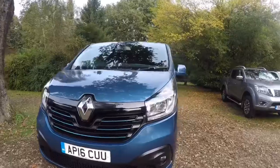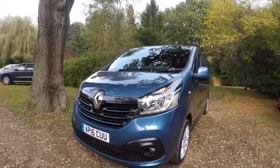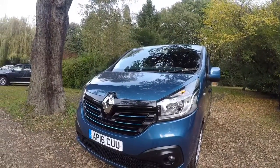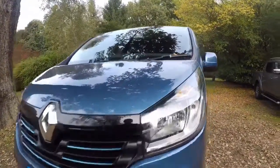I think we've all been in that situation where you've been to see a vehicle and you've been completely let down. It's just been a wasted journey. There's none of that here. I'm going to completely go around it and give you a correct view of it as if you were looking at it yourself. So, I'll start with the bonnet.